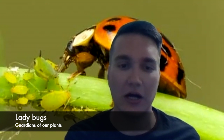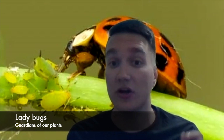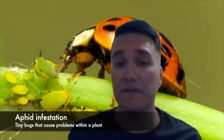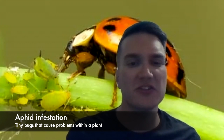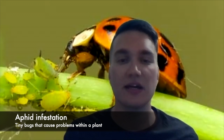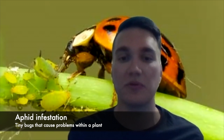Along with their unique color and appearance, they are actually the guardians of our plants. I remember the time when I was in the 4th grade, we had a lot of issues with our plants. And what we identified is this was due to an aphid infestation. Aphids are known as these tiny little green plant damaging bugs that cause certain problems within a plant.